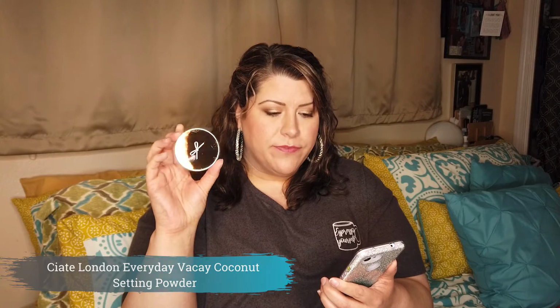All right, y'all. Next up is the Ciate London Everyday Vacay Coconut Setting Powder. This will lock in your makeup for long-lasting wear. It is a setting powder with a delicate coconut fragrance to take you to the beach every day. Sorry, my phone is acting up. It is finely milled and lightweight to smooth over your makeup and create a crease-free, soft focus finish with no flashback, apparently. It's $22.